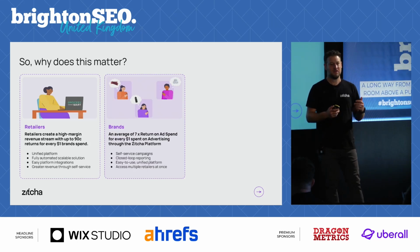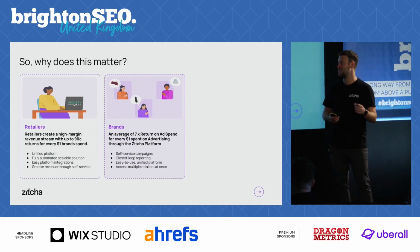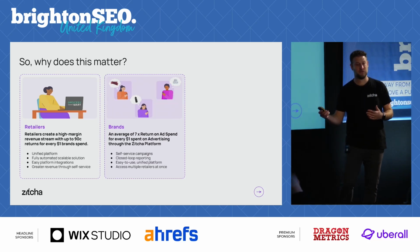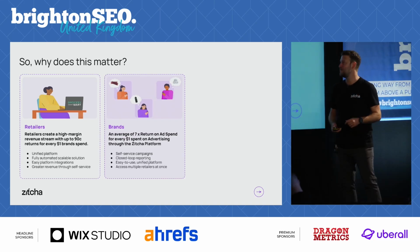Brands. So brands, what we're seeing across retailers that are using our platform is up to a 7 times ROAS on the investment that they're making. So it's a really powerful opportunity for brands to connect with consumers and obviously push them into a point of purchase. And I'll talk more about how this works in a little bit.